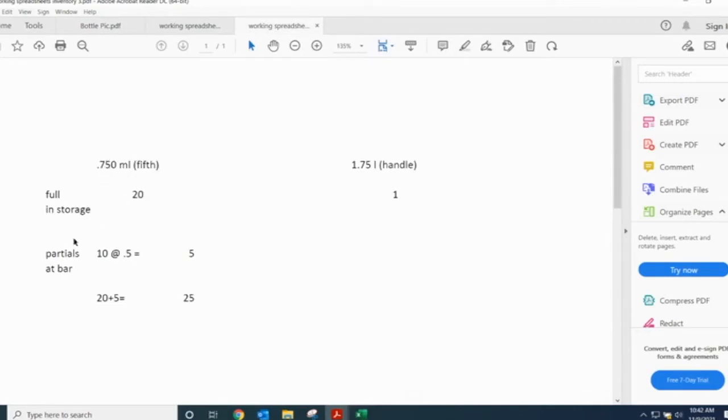for the 750s. And then in my partials at my bar, I had 10 bottles that were about half full each. If I do the math on that, 10 times 0.5 is 5 bottles. So I had 20 full bottles in storage and approximately 5 bottles at the bar, which totals 25. Again, I just had one 1.75 in storage.